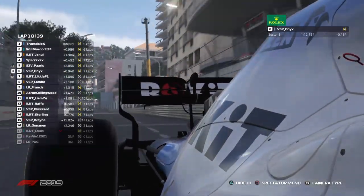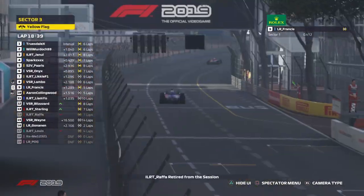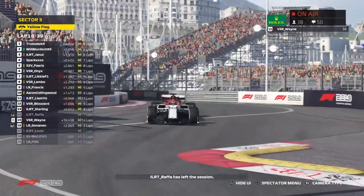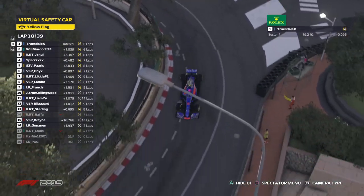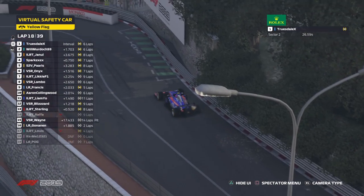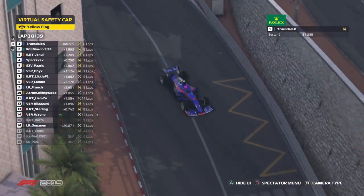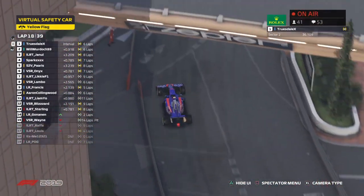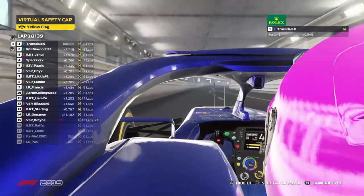As we now come into lap 18 of 39. Almost half distance now. Rafa into the pits and retires. So Rafa's had another incident out there. Damaged his front wing, I assume. He's pulled into the pits and retired. So we're down to just 15 runners left then. The VSC has come out because of that. So we'll slow the pace down yet again. So nothing will really change here underneath the VSC. The gaps might increase or decrease a little bit depending on people's delta times, but no positions can obviously change. Truesdale and Will Murdoch certainly doing a good job here at the moment, first and second.